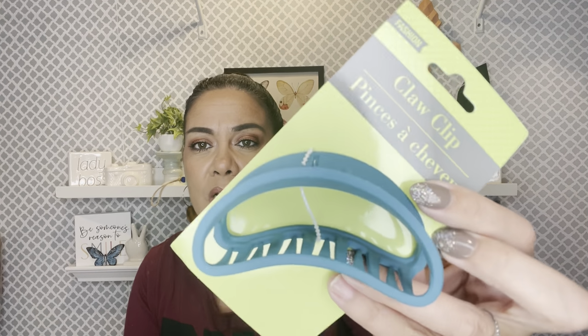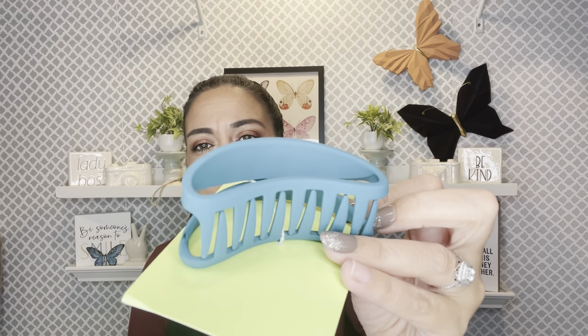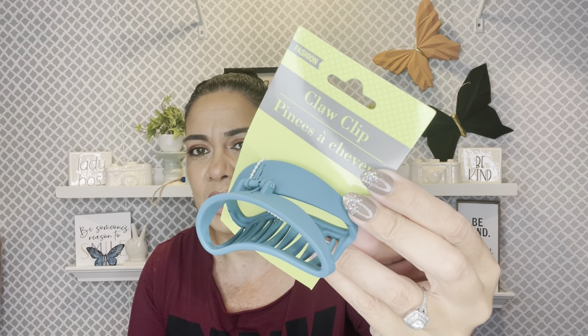And then I love these clips, guys. These clips are super, super nice. They hold your hair super nice. They have that nice grip. And I didn't have this color, and I just had to get this color, because I already have the lighter pink, the blush pink, which is my favorite. I got the darker pink, I believe, and now I got this teal.